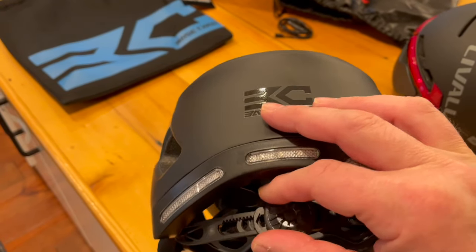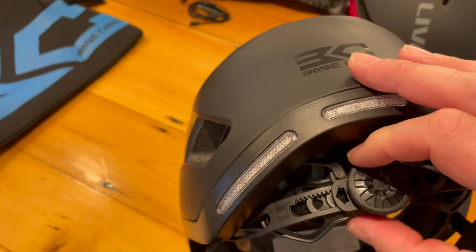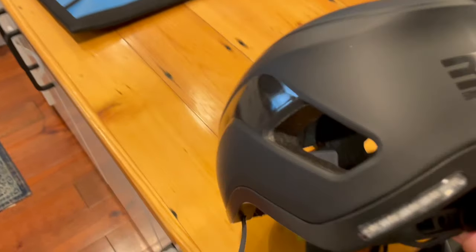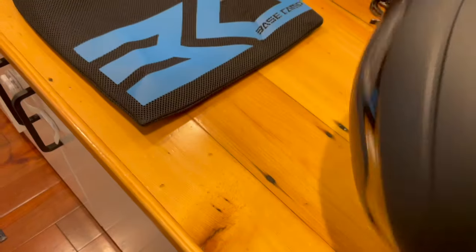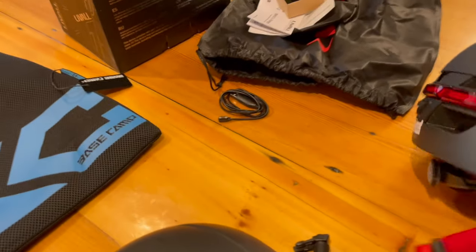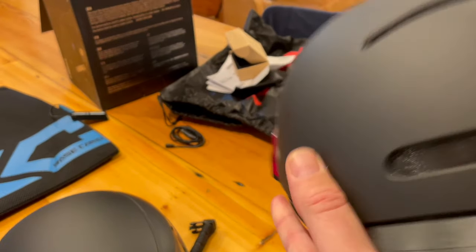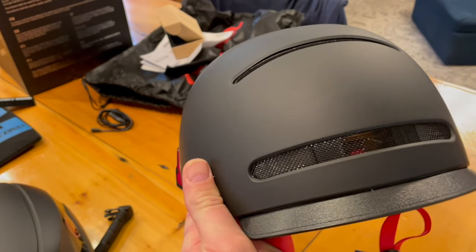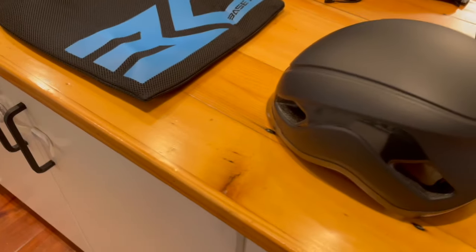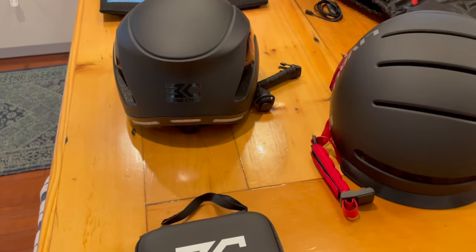And they both have this pretty standard click lock thing on the back to turn it. Neither one of them was all that robust. It feels like a part that might break. And this Livall one here's got lights on the back, and also white lights on the front, which I really like the idea of, that I would have full visibility on the helmet and not just rear visibility. You know, this one goes all the way around, so that was another selling point.